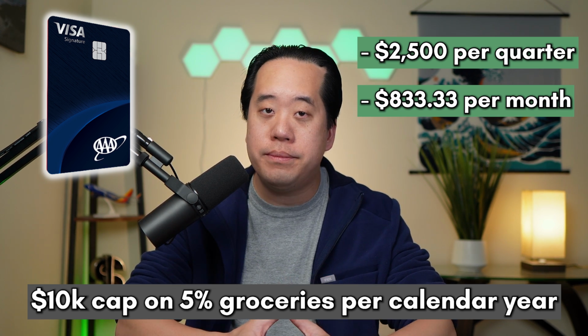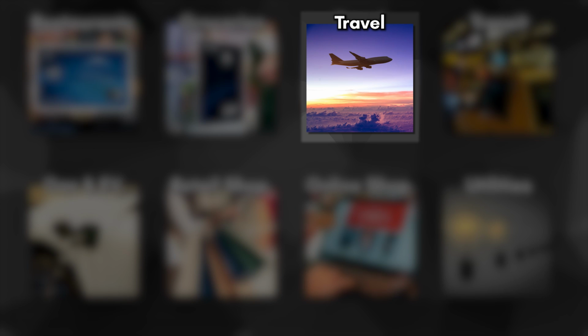This next category was by far the hardest category to find a suitable credit card, specifically one with a 5x or 5% multiplier.